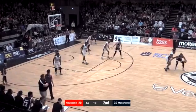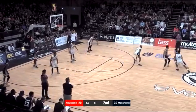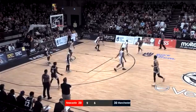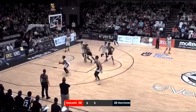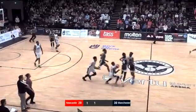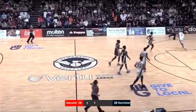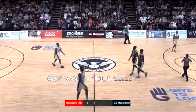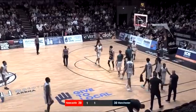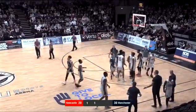10 points the difference. Where's Person? Steps back, puts the 3 ball up, and it's an air ball. Ubandu saves it, but he gives it straight to Armstrong. Armstrong gives it to Saunders, but Saunders can't gather it in. Can't get a shot off. And that ends the first quarter with Manchester in the ascendancy by 30 to 20.